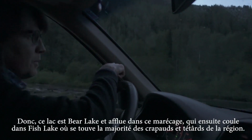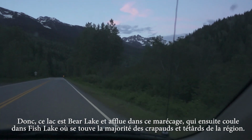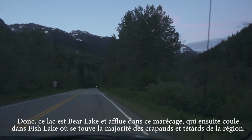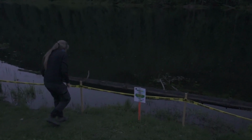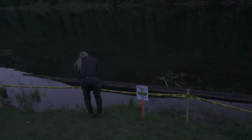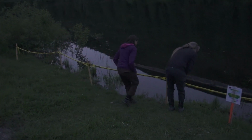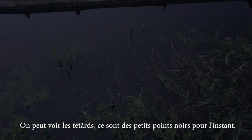So this lake is bare and it drains into this wetland that then drains into Fish Lake. And the main area where the breeding and all of the tadpoles develop is in Fish Lake. If I shake up the water, it's these little black things. You can see them swimming a bit, and see they're all through here on this side of that log.